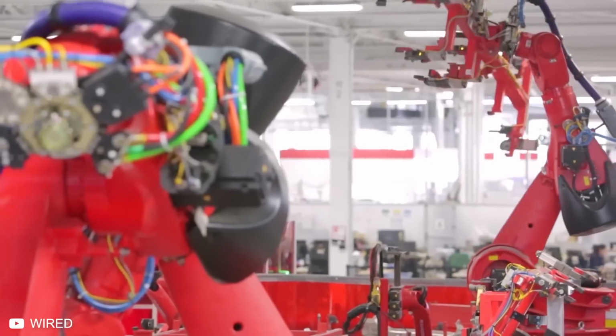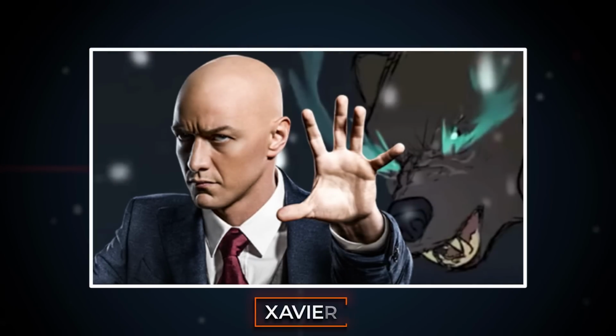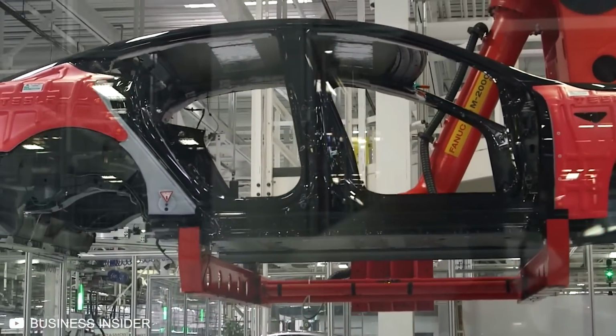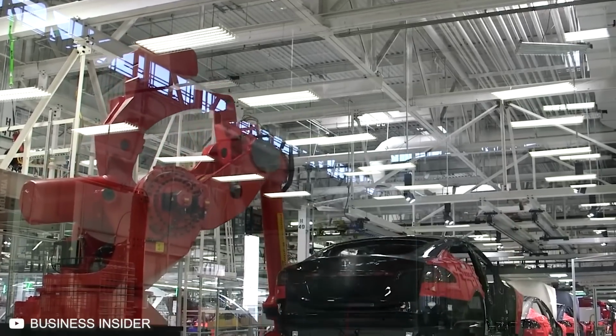They are also named after superhero characters like Xavier from the X-Men comics, which sits at the entrance of the trim line. The robots Wolverine and Beast do all the heavy lifting. Storm and Colossus are found at the end of the chassis line.